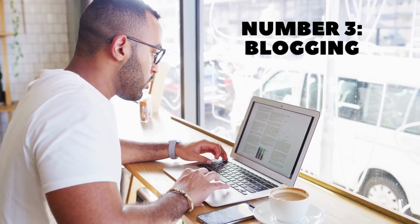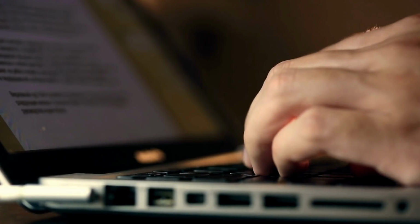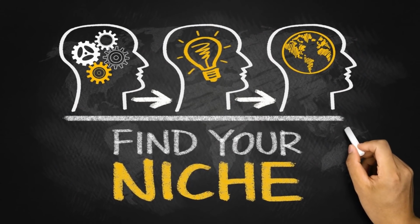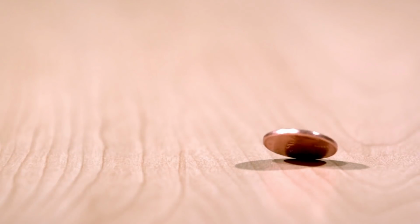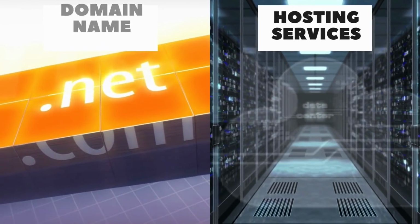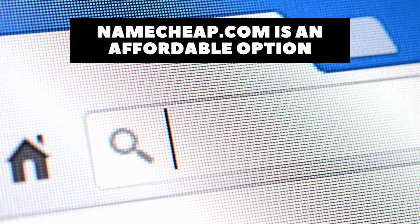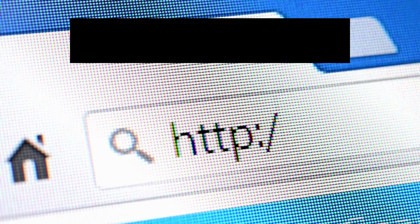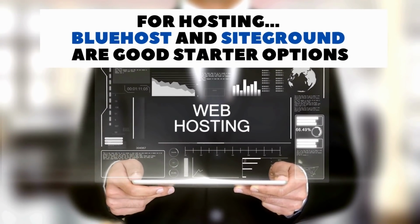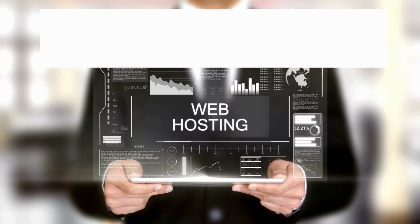Number 3, blogging. If you have a knack for writing, you can start a blog. You can write about any topics that you have some expertise in, or that interest you. The topic you write about is often referred to as a niche. A big plus of this strategy is that you don't need a ton of money to get started. You will need to get a domain name and hosting services. You can get a domain for less than $10 from places like Namecheap. You can get hosting from companies like Bluehost or SiteGround, which can be less than $5 per month.